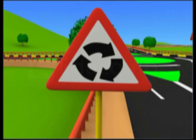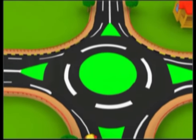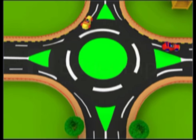This is the roundabout sign. It tells you that you're coming to a roundabout. A roundabout is a circular structure on a road where several roads meet and around which traffic moves in one direction.